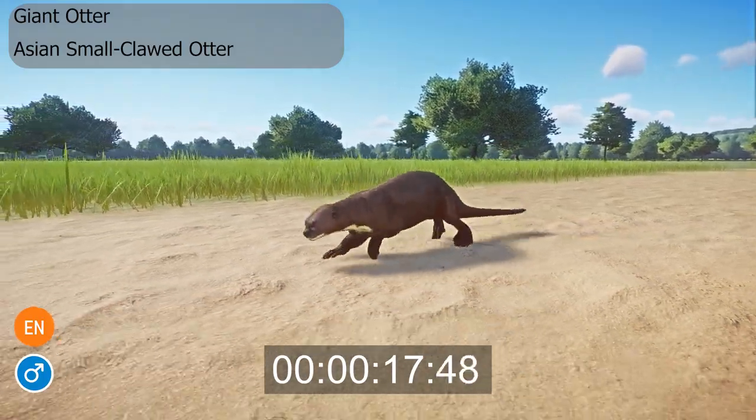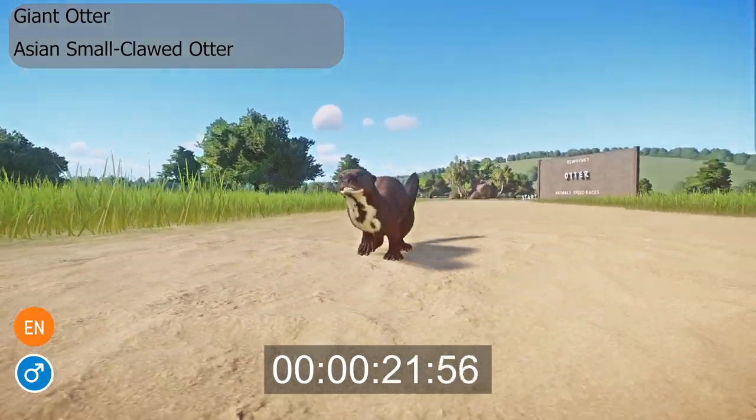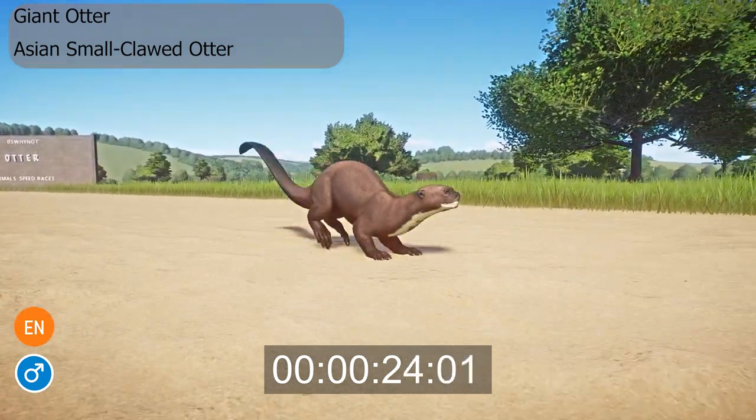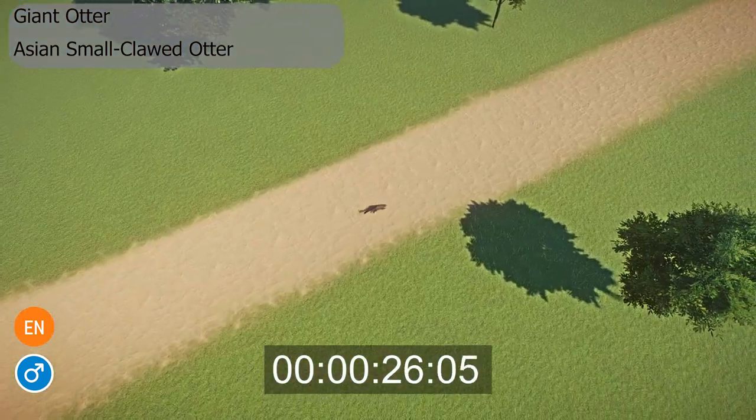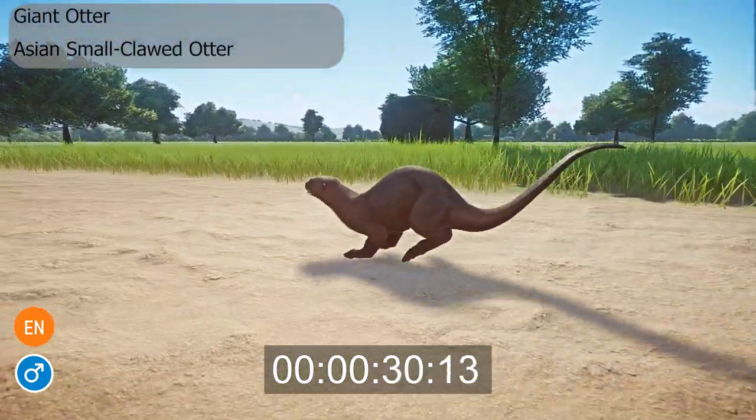Male and female giant otters do not differ in size and are typically between 150 and 180 centimeters long, though they vary in weight. Males weigh 26 to 32 kilograms, while females are slightly lighter with 22 to 26 kilograms.